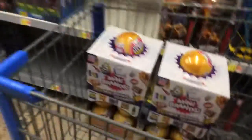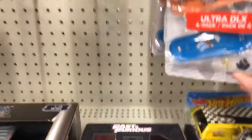Oh, Mom, look. These. I've seen these everywhere on TikTok. It's like, that's always the most gorgeous. I don't know why. $2. Mom, no way. Mom, this is $2.47. It used to be $10.